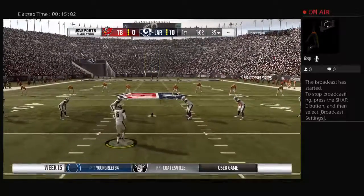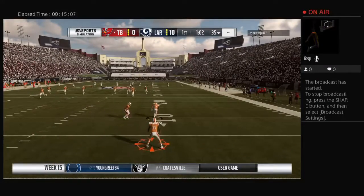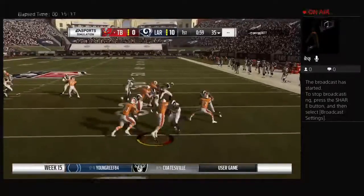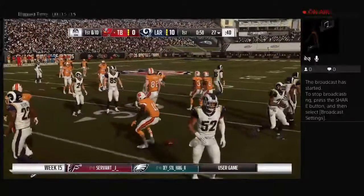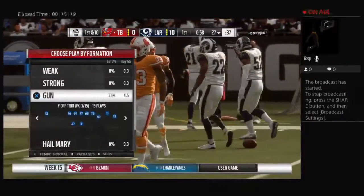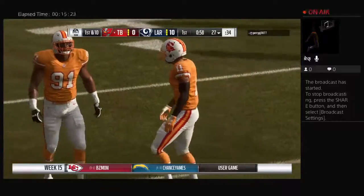Set now to kick this one away, and off it goes. Jackson now to return. And he'll take this across the 25, couple extra yards up to the 27-yard line. And Tampa Bay trots out there now. They've had it twice. They've punted twice. Not the start they were hoping for.